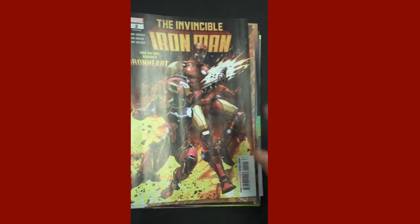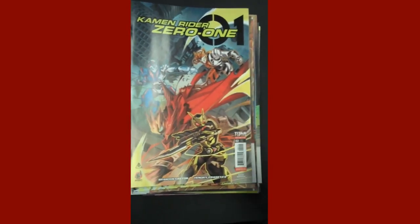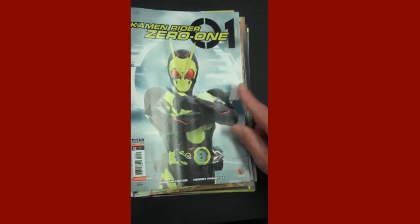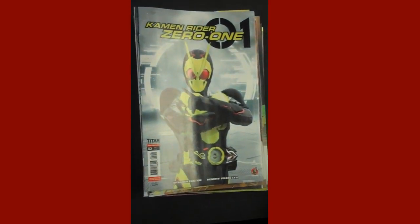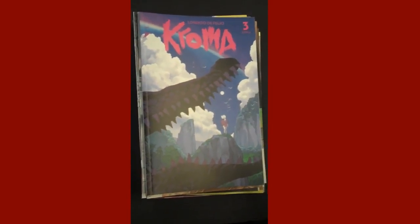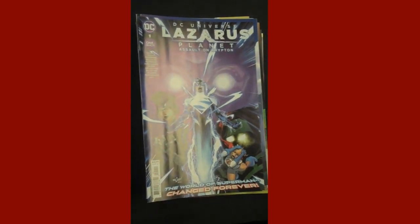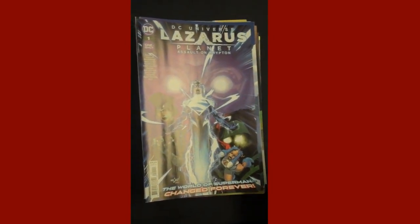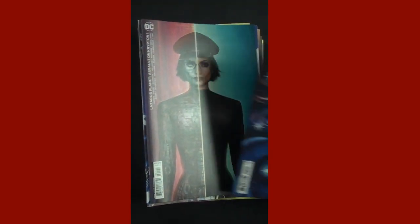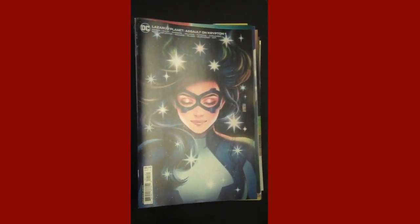Marvel also brings us issue 2 of the Invincible Iron Man. Titan Comics brings us issue 2 of Kamen Rider 01. There's the variant cover for that. Image Publishing brings us issue 3 of Chroma. DC brings us DC Universe Lazarus Planet Assault on Krypton. And a fantastic variant cover there.